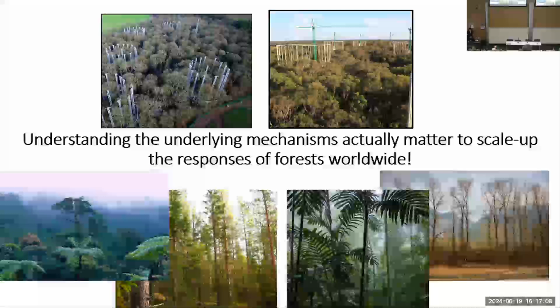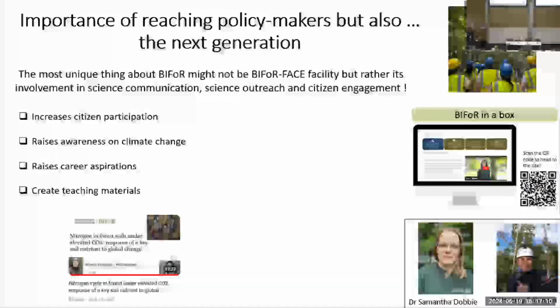And again, about this conference that is about communities, we know that improving these models is really important, and it's really important to reach policymakers about it, but it's also important to reach the next generation. And I just wanted to highlight that in BIFoR, what is really unique is also its involvement in science communication, in science outreach, in citizen engagement.